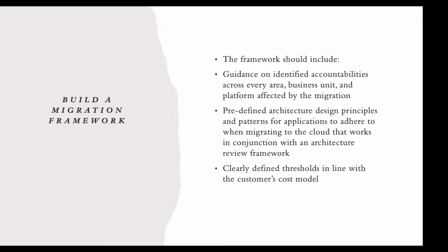And also having, of course, clearly defined thresholds in line with the cost model. Because while we always talk about cost being important, a lot of times the ideal cost of what the development team can do and what your CTO and your leadership team are willing to pay for are going to be two different things. So before you get too far down the line, definitely establish a cost model.